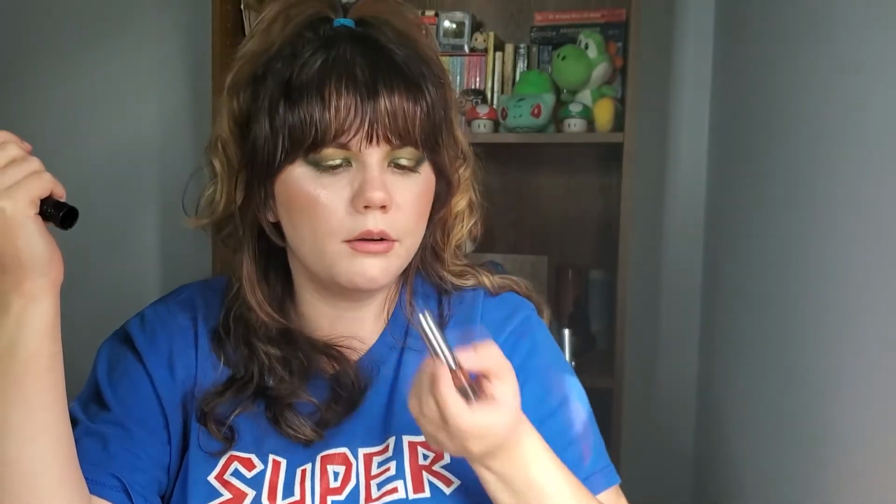So I'm actually going to put a little bit on now. That is what I had on earlier today, and it's just kind of faded. It's probably been 3 or 4 hours. I'm going to wipe this off and get into the top half of my lip collection.